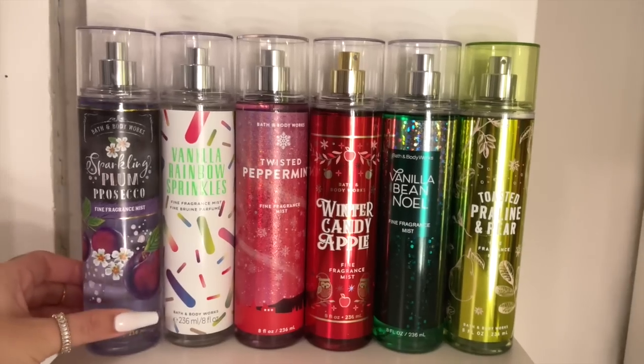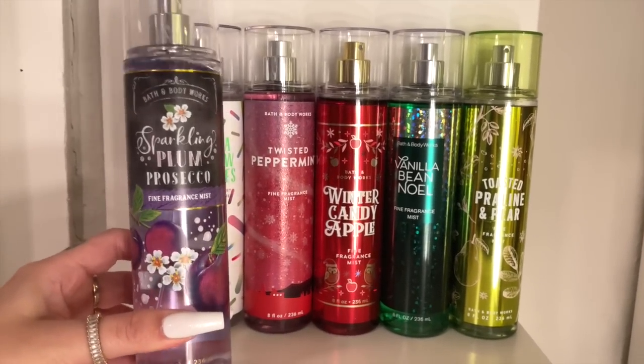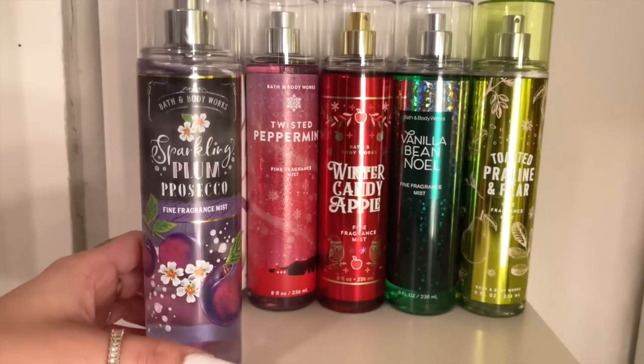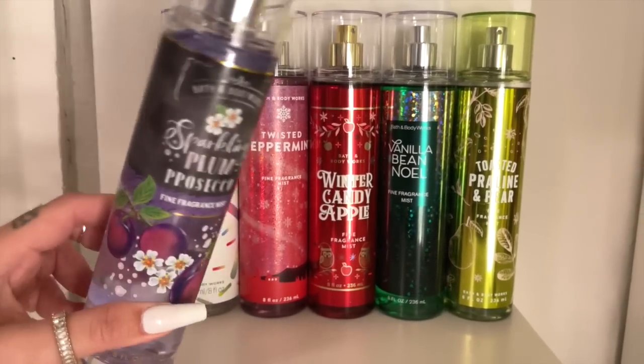I do have another version of Warm Vanilla Sugar that I'm currently using, so I'll probably just put this one away for now. Okay, and the last row I have back here, this is Sparkling Plum Prosecco. I'm kind of torn because it is more of a fruity scent, but it also just reminds me of the holidays. So this is going in that maybe pile.